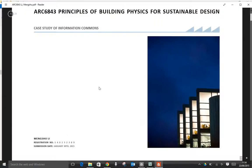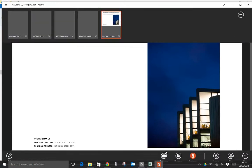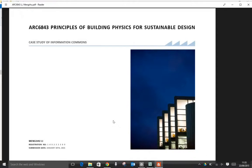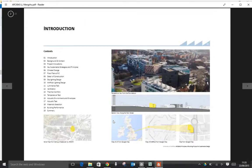In this module, you're asked to investigate a case study building. So we recommend a few good examples, but you're free to choose your own as well. And you're applying the understanding that you've learnt through the lecture course in your appraisal of this building. So in this example, the student was looking at the Information Commons, which is one of the university's buildings.